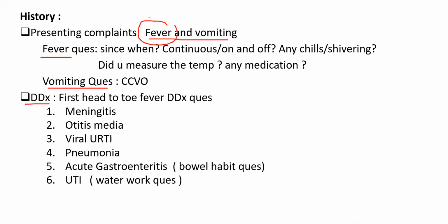And then if it is a febrile child, we are supposed to ask all the fever source questions. That means we need to find out from where the fever is coming. So fever source is very important to find out, from head to toe.